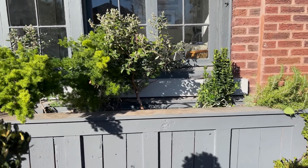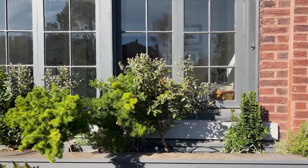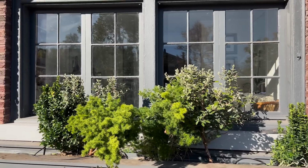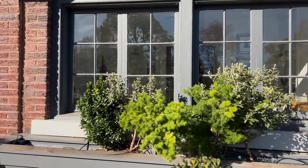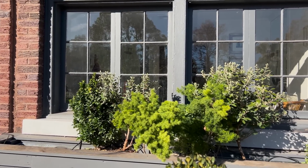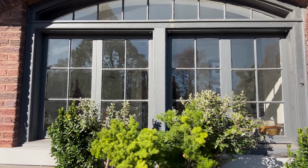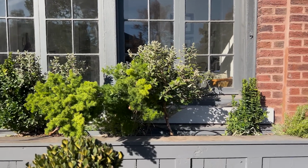And yes, if it looks to you like my windows need to be washed, indeed they do, but it's way too sunny to do that now. So I might possibly be doing that in the morning, or if not tomorrow morning, then I may do that Friday morning, because I want them clean before we hang the Christmas wreaths after Thanksgiving. So that still needs to be done.